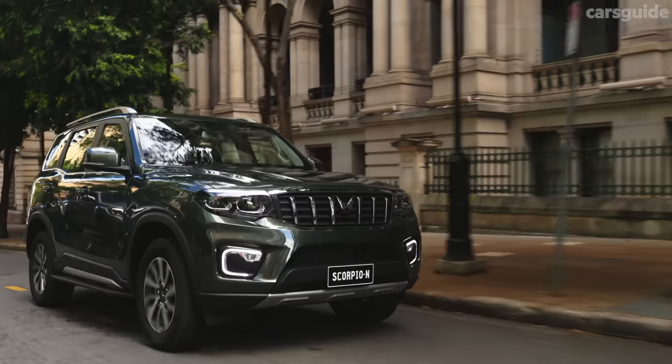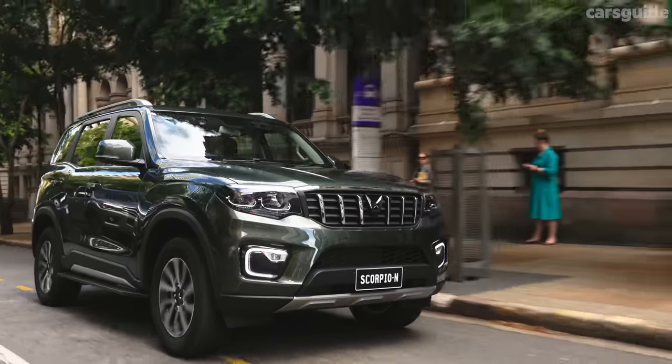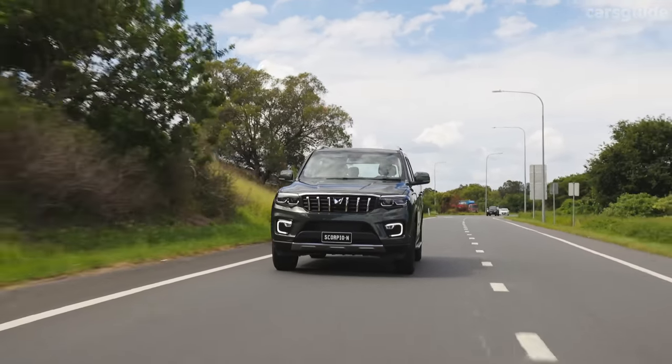AdBlue is required here though, but you should be able to cover around 15,000 kilometres once that tank is filled. The Scorpio is fitted with a 57 litre fuel tank, which should deliver a driving range of around 800 kilometres.